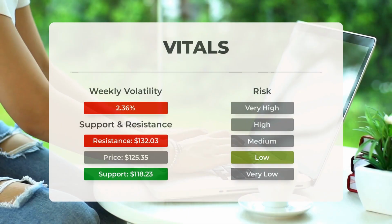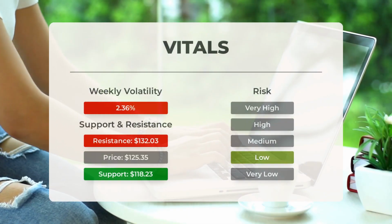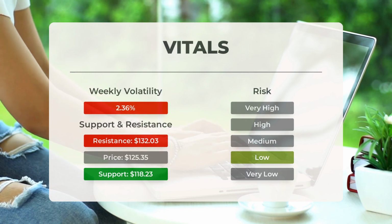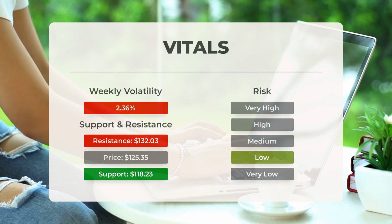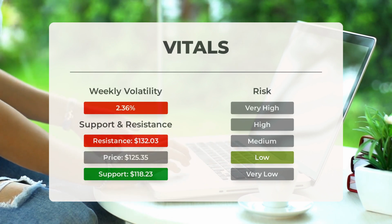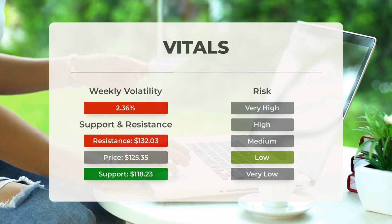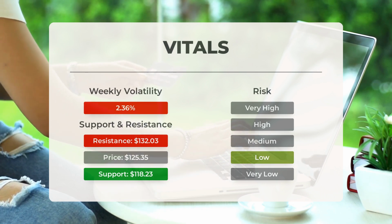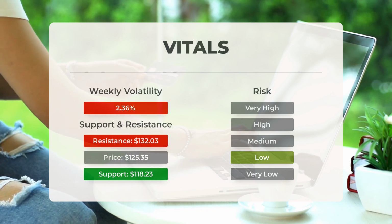Let's talk about support, risk, and stop loss for Jazz Pharmaceuticals plc. When it comes to support levels, Jazz Pharmaceuticals plc has some interesting points to consider. Right now, the stock is finding support just below today's level at $118.23 and $116.52. It's important to note that there is always a risk involved when a stock is testing a support level.